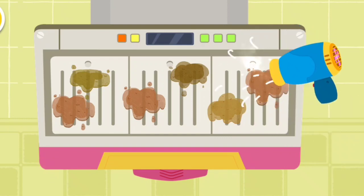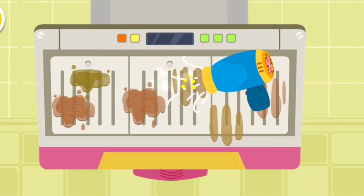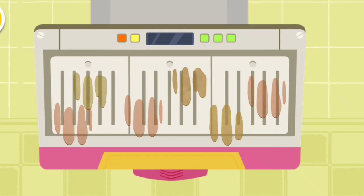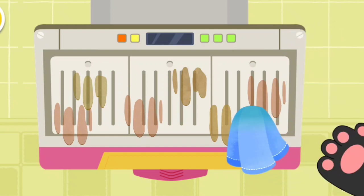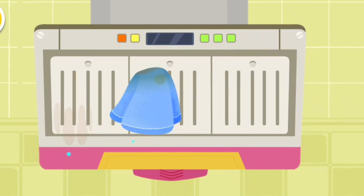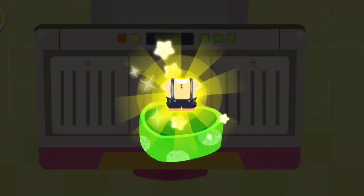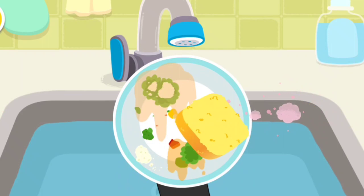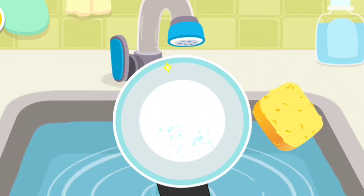The grease is hard. Hairdryer can be used to melt it. Clean the grease with stain remover. You are awesome. Here is your reward. The tableware are so dirty. Let's wash them clean. Be sure to rinse off soap of dishes.